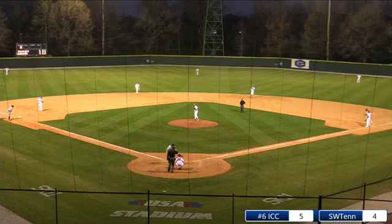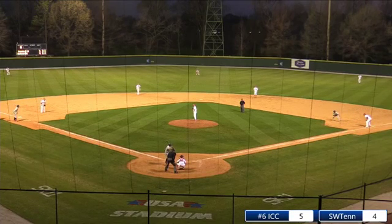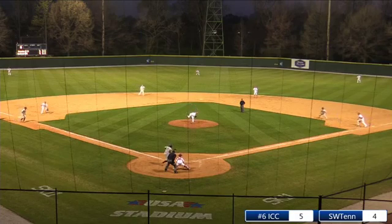And now this will be Braden Ellis. Braden Ellis struck out looking at his first at-bat of the day. Now there's runners on the corners with Domino at first, and Coker, who was able to go from first to third.